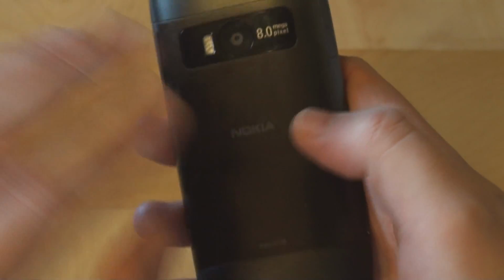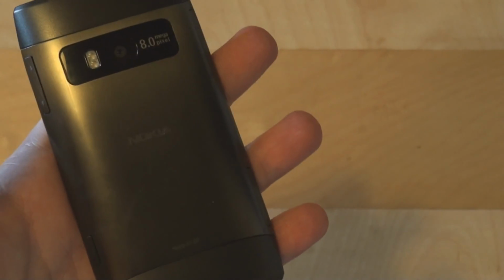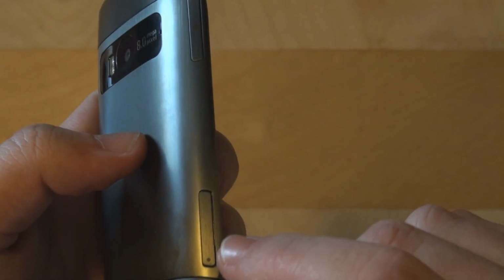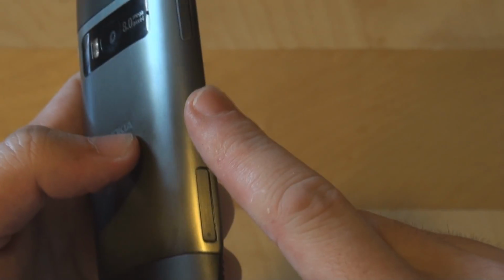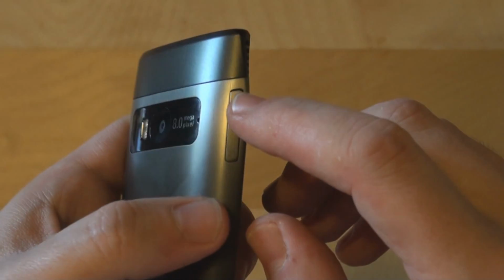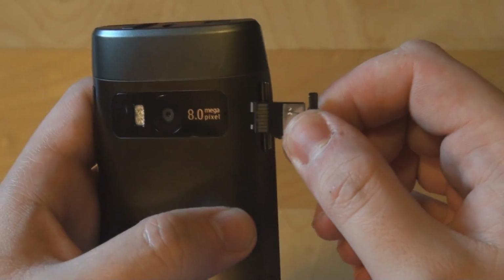And here comes the tricky part. Because the smartphone doesn't have a detachable back plate, you cannot replace or access the battery, which is, by the way, 1200 milliamp hours according to the Nokia specifications. You will have to access your micro SD card as well as your SIM card from these two slots, which I personally find a little bit awkward. If you slide your finger all the way down until this dot here, then the top will pop up. You will have to grab that top part and somehow force the tray to come out with the SIM card, and you can do exactly the same for accessing the micro SD card, which is, by the way, included, and it's an 8 GB micro SD card.